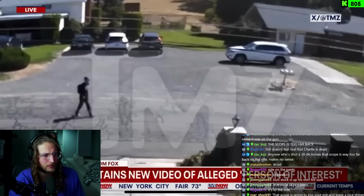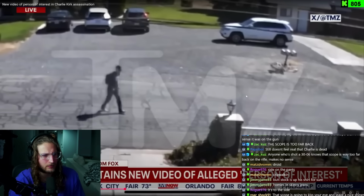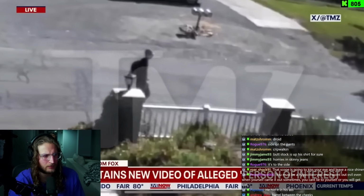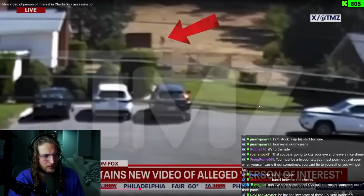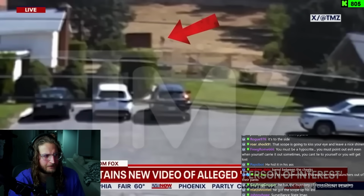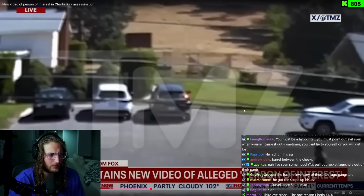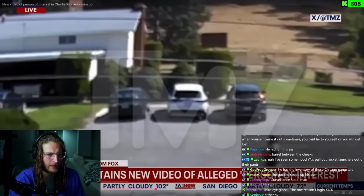Take a look here of that limp right there. And you can see there the suspect continuing to walk the street there, very close to where the venue was. And then this is after. You guys think it's in the back or to the side? Either way, he's got the scope up his ass. He keistered a rifle. Where we see now that suspect clearly running in the field.